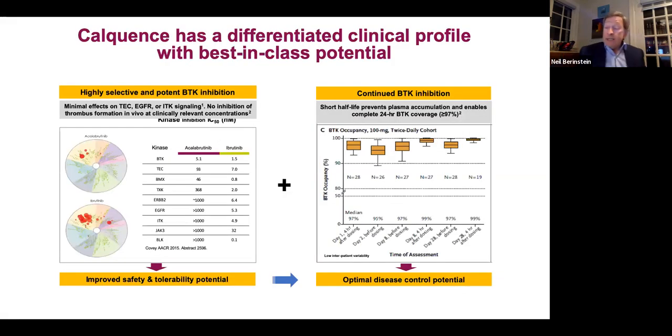So that leads us to Calquence, or acalabrutinib. And acalabrutinib is a second-generation BTK inhibitor, and it's supposed to have its advantages over ibrutinib. And I thought I would show these two bits of scientific data, and I think seeing is believing, so I think you can understand just by the visuals here.